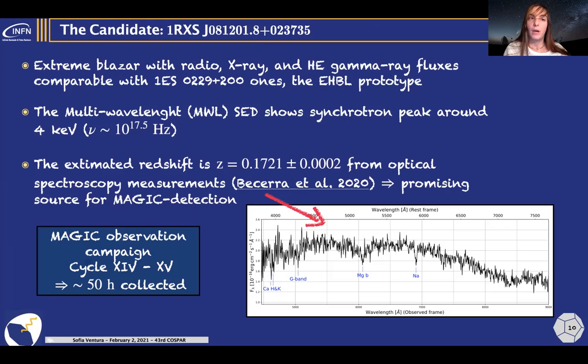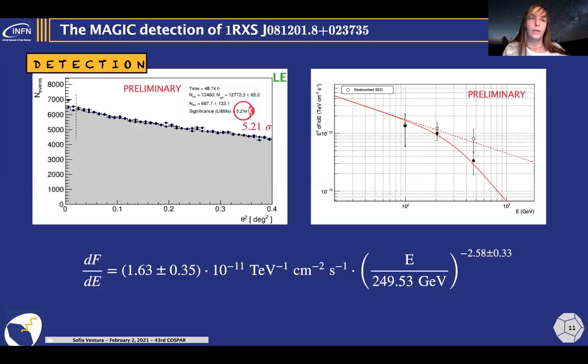1ES 0229. The multi-wavelength SED shows that the synchrotron peak is around 4 keV, so in the soft X-rays. And we have the measurement of the redshift. And also, in this case, the 4 criteria are respected. MAGIC observed this source during 2 observing campaigns, collecting around 50 hours of data. Here on the left side, you can see the detection plot, and 5 sigma is reached. On the right side, you can see the spectral energy distribution obtained with that observation, and on the bottom, you can see the estimation of the parameters of the power law fitting the data.